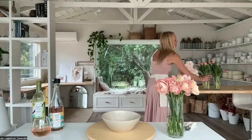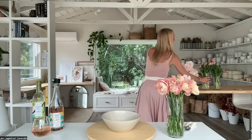I also have tulips back here, and I've done this arrangement style many times with tulips. These are just opening. There are larger varieties. You can wait till they're more open, but I wanted to show you a few other options also in our color palette. And feel free to choose whatever flowers inspire you.